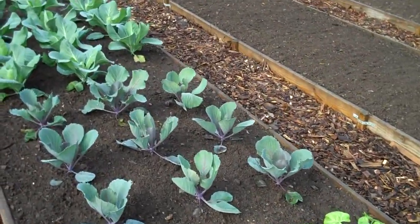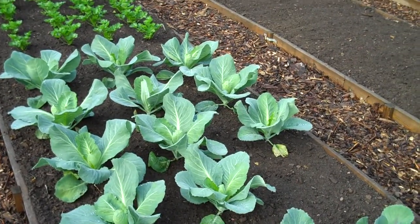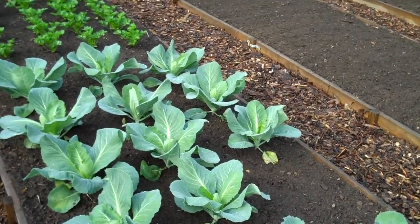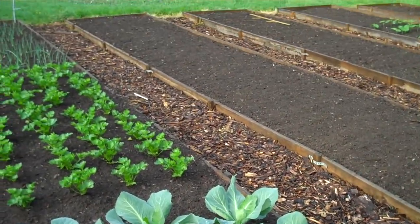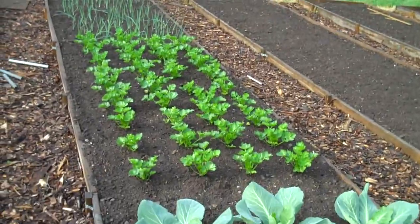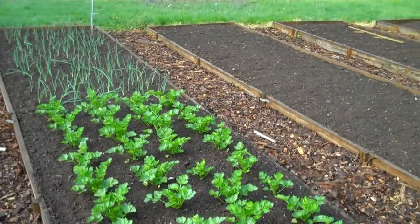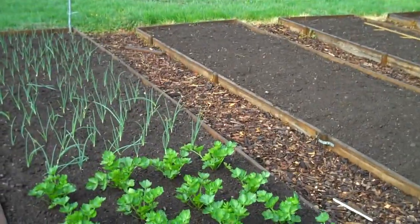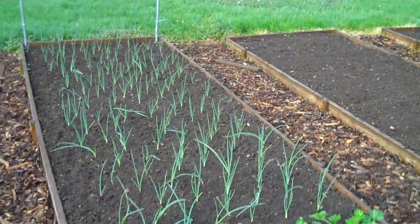And red cabbage, and these are big storage cabbages, which I got about a dozen of them, and they're going to be used to make sauerkraut. Hopefully we'll actually get it canned this year. And here's an experiment this year, a nice bed of celery, which is coming along really nice. And then we get to a nice bed of shallots. Looks just like onions, but they're shallots.